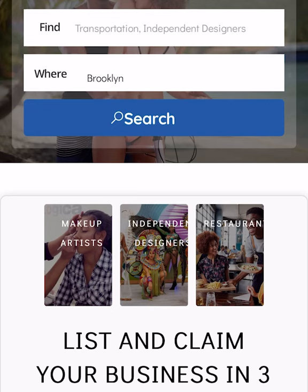So let me do a screen share and I'll show you guys how everything works and how to set up your profile on both the directory and the social space. Also, I'm going to show you how to register to sell items. All right? Okay. So here we are on the homepage of the website.